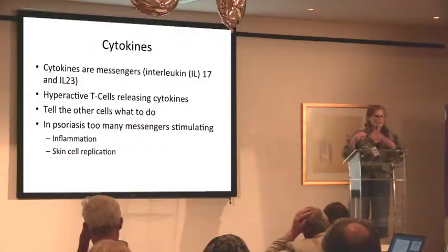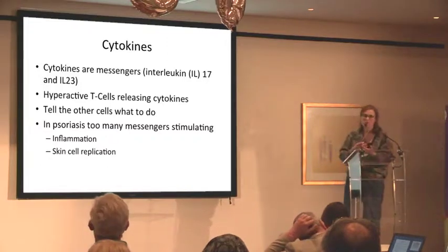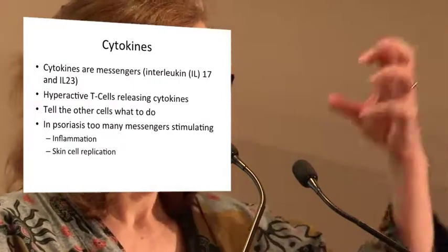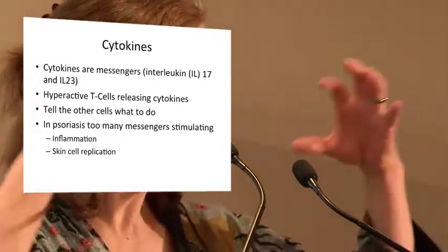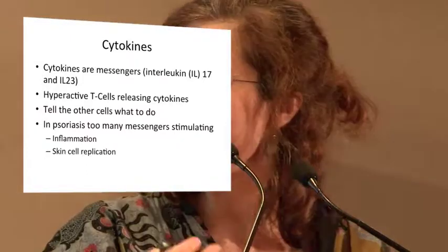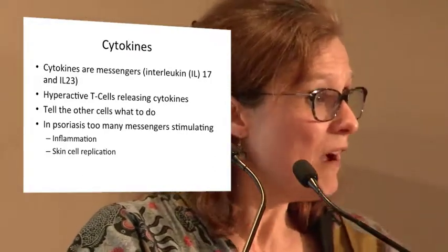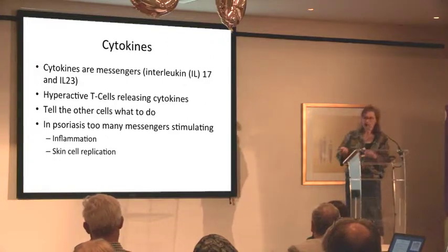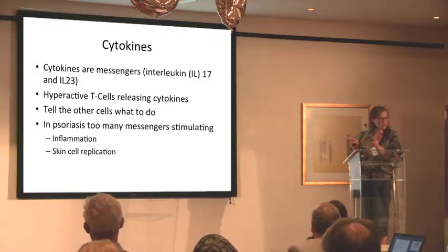So, in psoriasis, basically, if you take it right back down to the basics of your immune system and what's happening within it, there are too many messages going around, which basically causes the inflammation that is experienced and the cell replication. So T cells normally trigger an immune response, which creates inflammation and cells to repair, cells to grow. But in psoriasis, that is hyperactive and going on too much. So I've been very crude and simplified it extremely, but that is the crux of it. You have got a cascade of events going on.